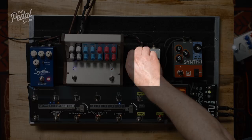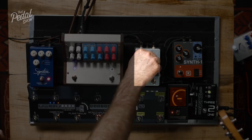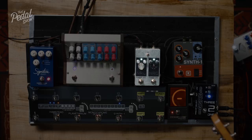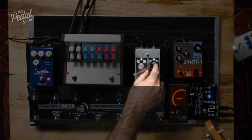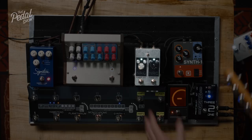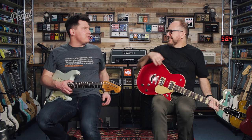Rolls off high end. Rolls off low end. If I do this, that's off the low end. And then leave the high end on and make that go first. Trying to tune it like a treble booster. Yeah. Cool. I think that's the point.